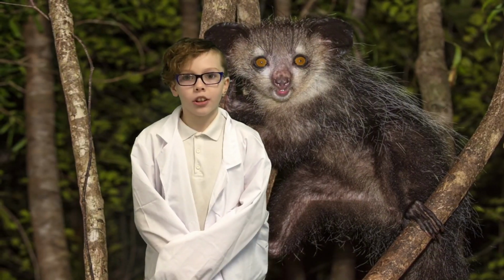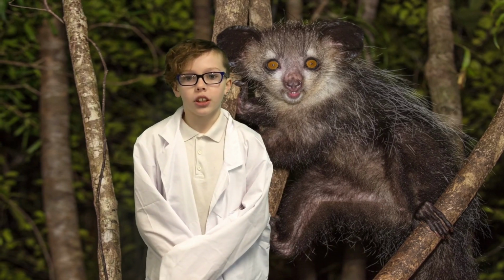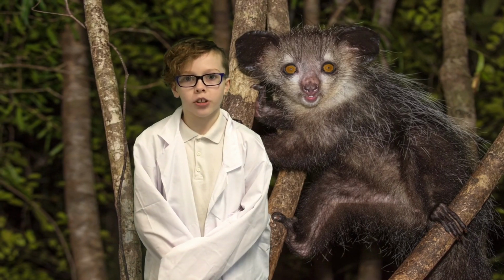The animal's fingers aren't the only funny feature that helps it survive in the wild. Big yellow eyes let it see in the dark, giant sensitive ears help the animal detect its prey, and a long bushy tail allows the aye-aye to balance as it scampers along tree branches.